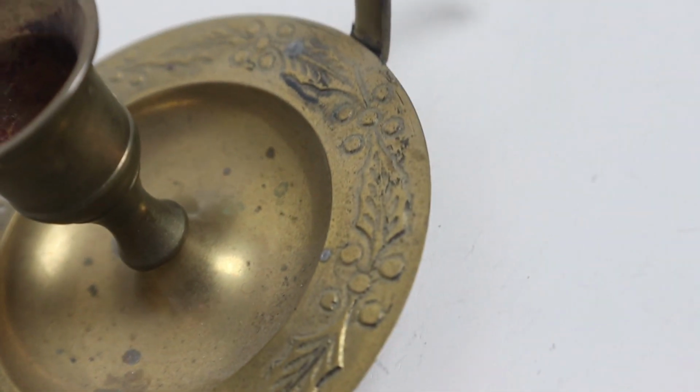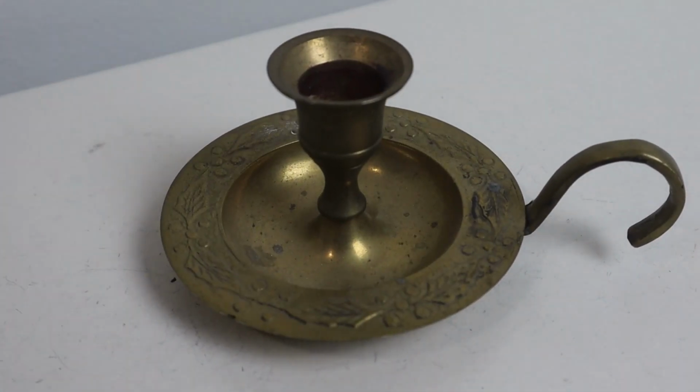Next up is another candlestick holder because I'm a little obsessed with candlesticks too. So this one has a little finger hold so you can actually walk around with it. It looks Christmassy, if you see the detailing on it. Reminds me, I can't think of the word. I literally can't think of the word. Anyways, I was really happy to pick this up. This one was $2.99 by the way. So again, just really love candlestick holders.